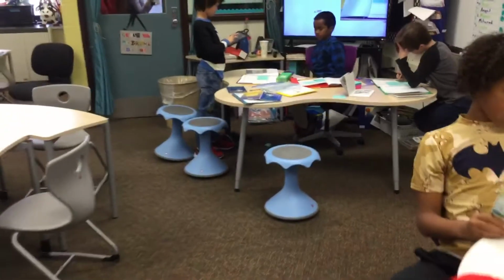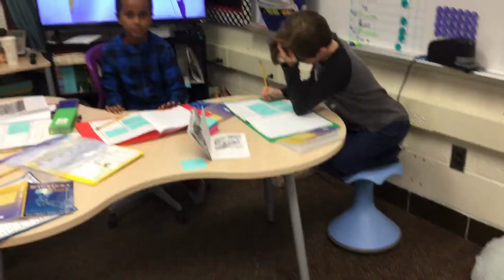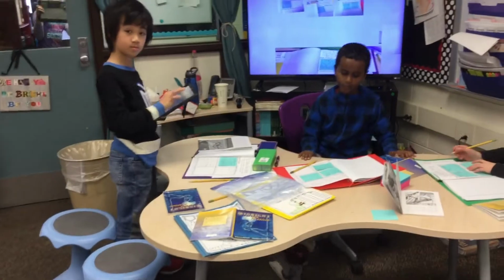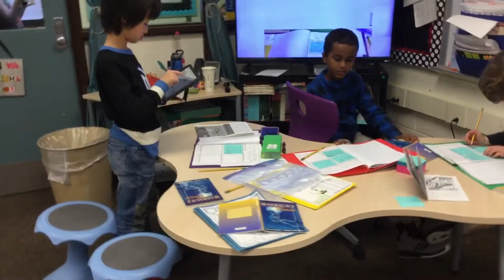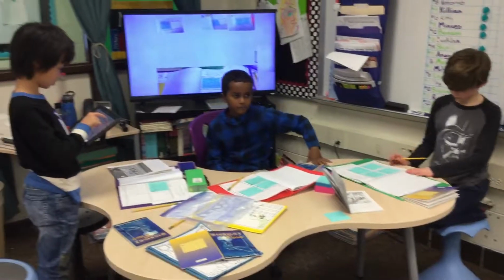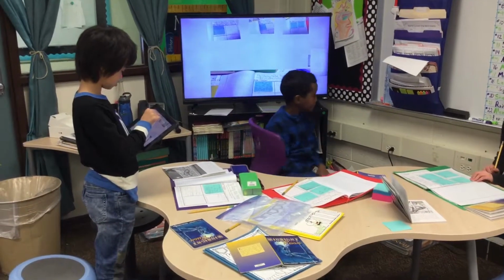At the back of my room over here, I do have my little teacher work area. My students here are currently doing a guided reading group. One thing that I like to do with my guided reading groups, though, is I do have a TV at the back of my room. This is where my next Apple TV is.